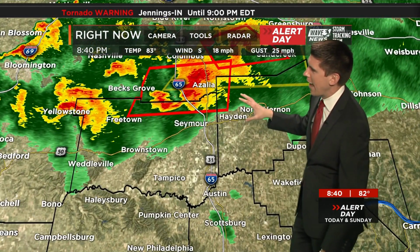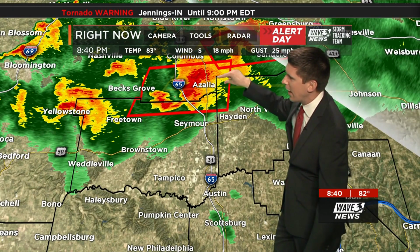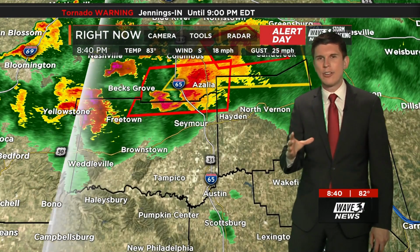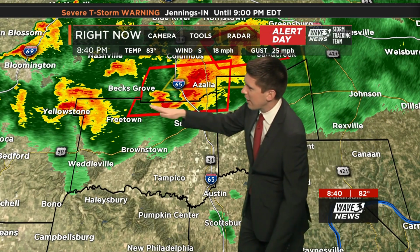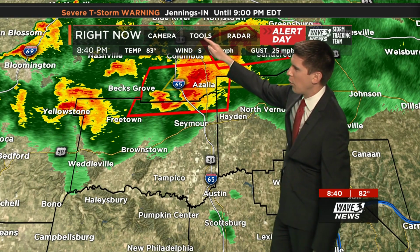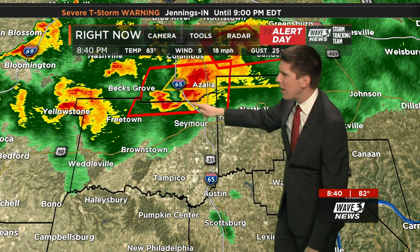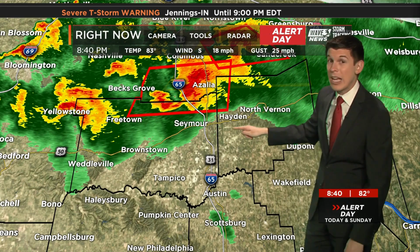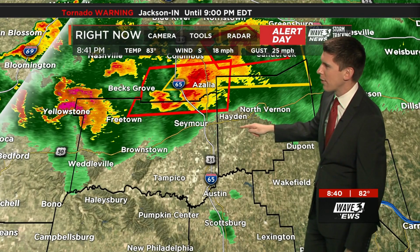The reason for that is this storm just to the west of you, that's got a little bit of a tornado warning corridor there in the northwest part of Jennings County, continues to look not quite as impressive. You'll notice it has a bit of an appendage on there. We'll continue to watch that. It's kind of facing the wrong direction, so it's likely not anything of too much concern, but we are continuing to be concerned for those folks who are up there, especially north of Seymour and north of North Vernon.